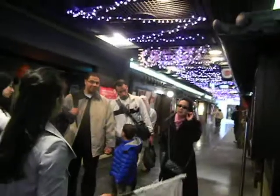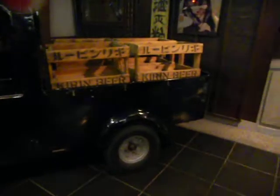This is a very old Daihatsu car from the 1950s. Yes, and lots of liquor stores and delivery businesses used to use this car. It was a big hit at the time, with one wheel in the front.